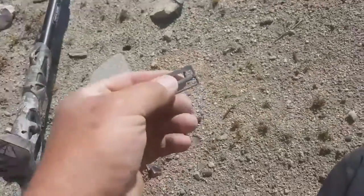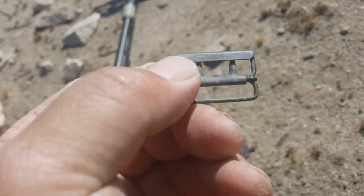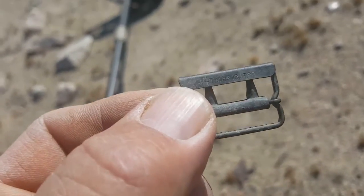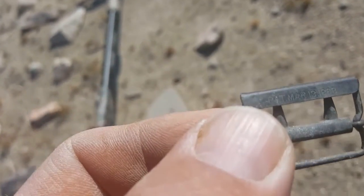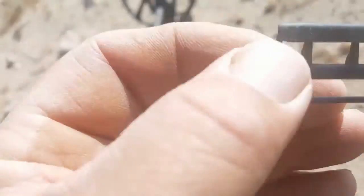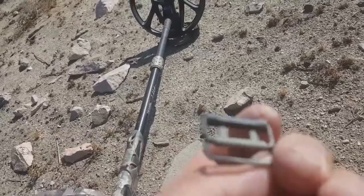Found another suspender clip. Surface find. It says something on there. Patent March 13th, 1888. Oh, that is cool. I like that.